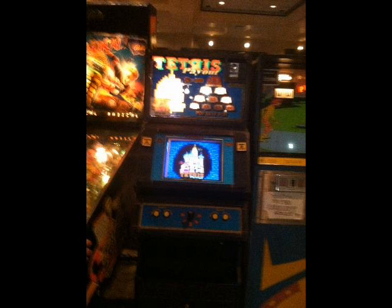Picture 29 is of Tetris, but from 1988 by Atari Games. This is when Atari was split in two companies. And also Tetris is known as Tetris the Soviet Mind.